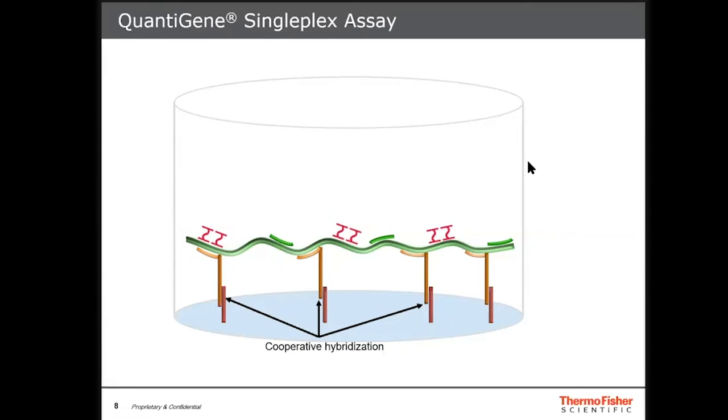At the same time we're capturing specifically, we're planting down what I'll call the roots of a tree. These are label extenders, which will be the source of binding for the signal amplification tree that we will build. The areas that these are binding to are found only in this target. Our bioinformatics people do the probe design. All we need from you is the target you're looking for. What you get from us is a vial of probe.